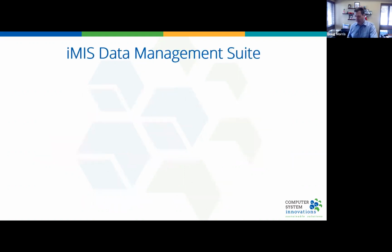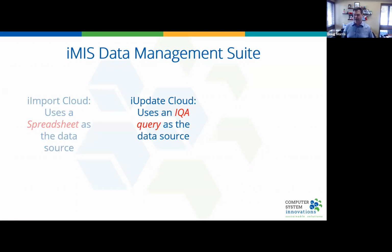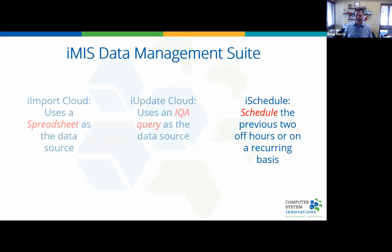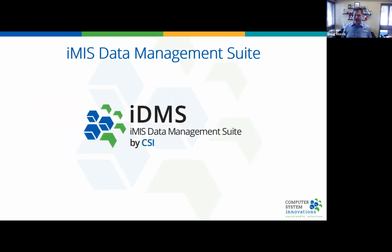So pretty excited. Our product we're really excited about today, because it's really helping people move to the cloud, is our data management suite. You can use a spreadsheet to update IMIS or insert records very easily. You can use an IQA, just like you used to use a SQL statement, and you can now update IMIS using your IQA. And of course, you can schedule it just like the old stored procedures. So that's the data management suite.